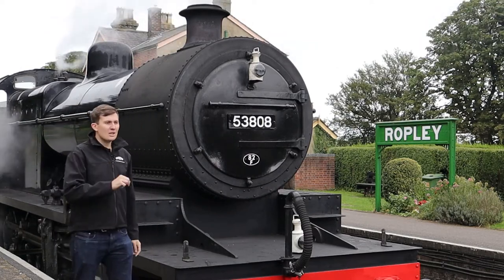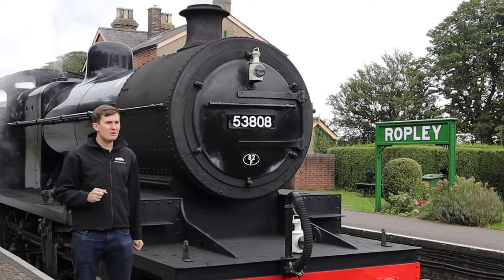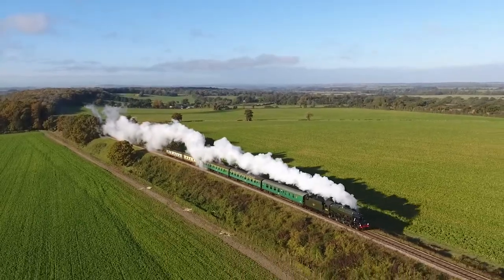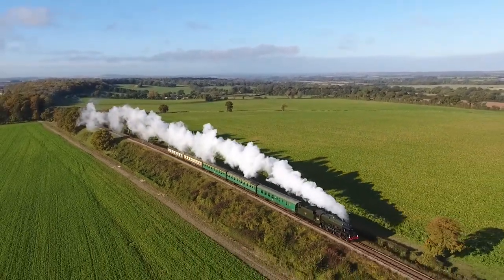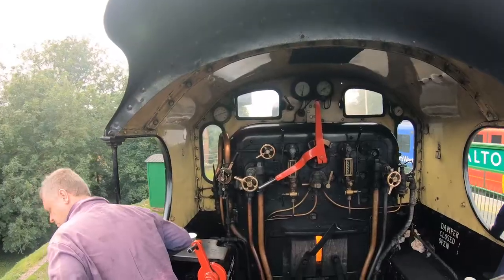Now, for those of you who have joined us specially for this Heritage Open Day special, first of all, welcome. And this is probably a good opportunity to find out a little bit more about the railway. Weaving through the stunning Hampshire countryside, on the edge of the South Downs National Park, the Watercress Line runs for 10 miles from the market town of Alsford to the bustling town of Alton.